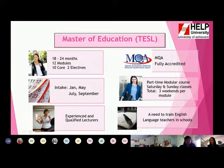And we have a number of experienced and qualified lecturers who are teaching the program. So the first is definitely Dr. Anna, who is also the lecturer of Master of Education TESOL. I'm teaching some of the modules as well. And we have a number of lecturers in the department, Dr. Alexander, Dr. So, who are teaching a number of modules in the program. And it's very essential to mention this: our program is MQA fully accredited. So it's actually approved by the MOE, and we got accreditation quite some time ago.